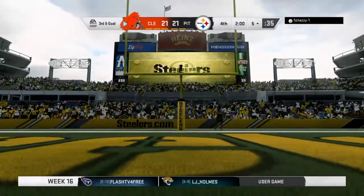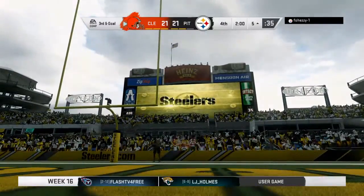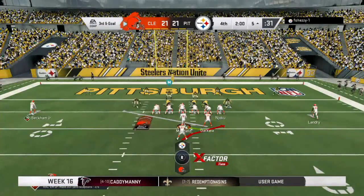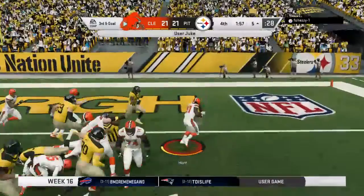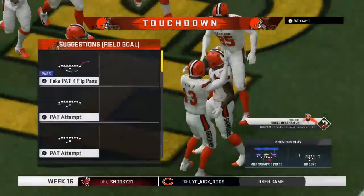All tied with 2 minutes remaining. So the Browns in possession of the football here as we get you reset. They come up on what could be a pivotal 3rd and goal now in a tie ball game. Now Hunt. And he takes this one in for a Browns score.